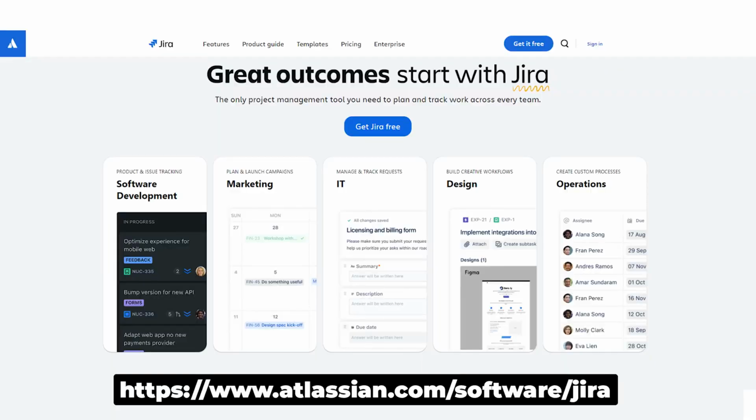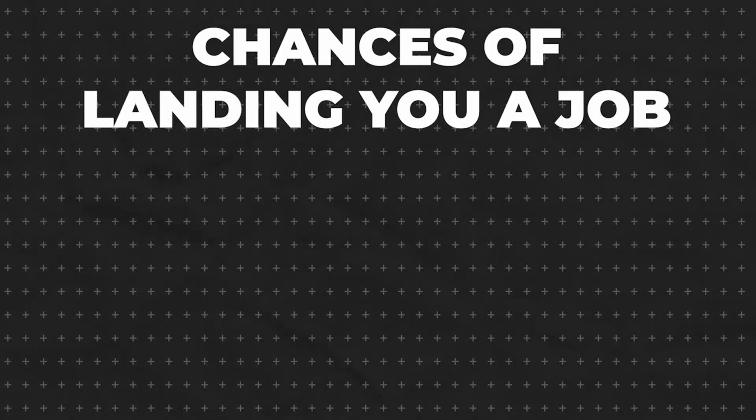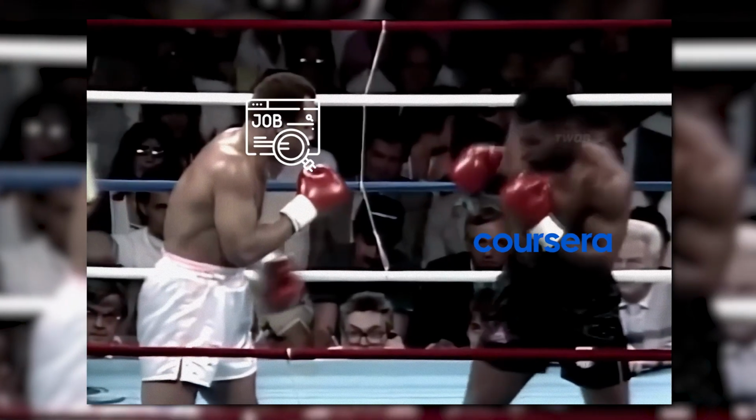You're going to need to be able to demonstrate your skills. You're going to need to be able to use some of the common tools such as Jira or Sketch. And if you have those things along with the certificate, you have a really good chance of landing a job. So overall, I'm gonna give this one an 8 out of 10. It does maybe give you a puncher's chance of landing a job on its own, but most likely you're gonna have to have a portfolio and do other things as well.